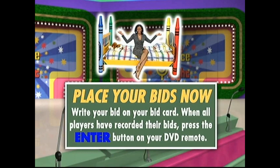All right. Yellow, what is your bid? 500. Peach, $1,000. Red, 800. Green, 1,001. And the actual retail price is?